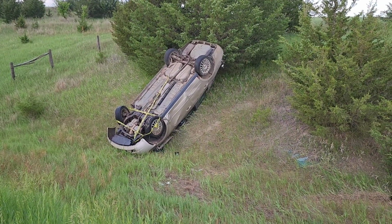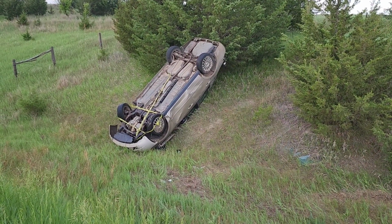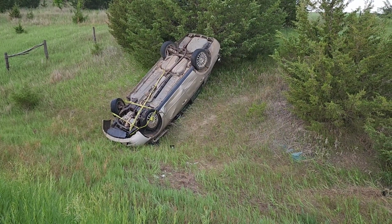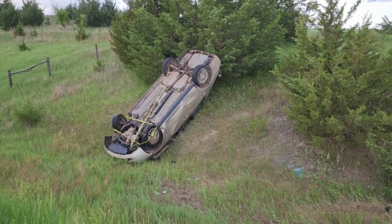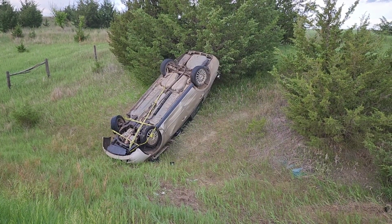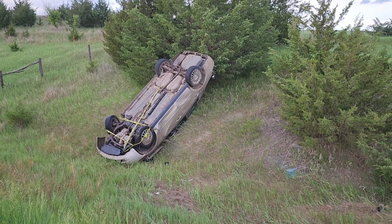But looks like she got distracted here on our corner. And with the gravel on the road, if you get too far out into the gravel, you're going to go off the road. That accident could have been a lot worse. So don't get distracted driving, young people. Don't know what could have distracted her. I'm not going to speculate.